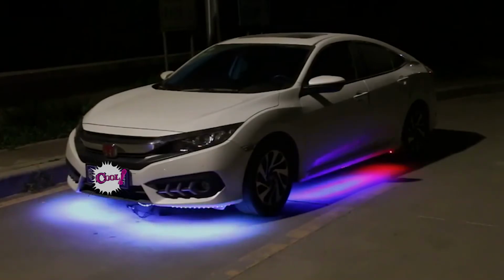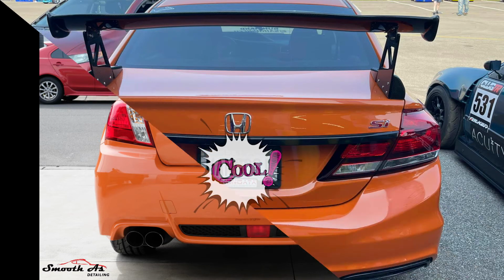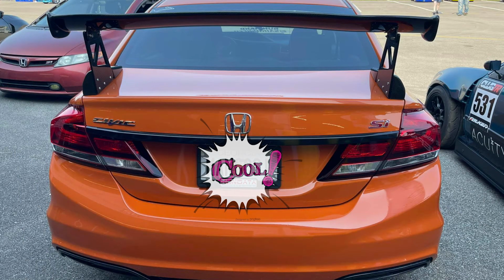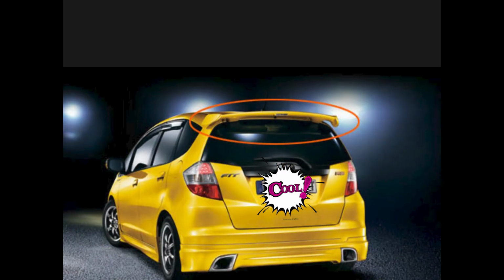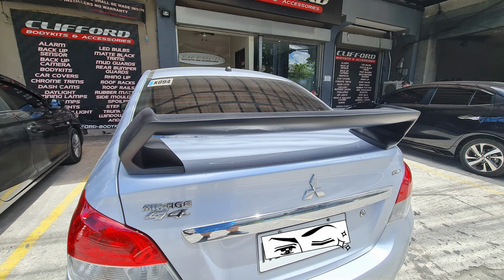Number 6 is a spoiler. Now I said the spoiler because I was just shying away from saying body kits, since body kits might be a bit expensive, but the spoiler, just a basic spoiler, can improve your car's looks, and also it improves your car's aerodynamics. I won't go into much detail because this is not a physics class. Basically, a spoiler is for looks and aerodynamics if it's a proper spoiler.